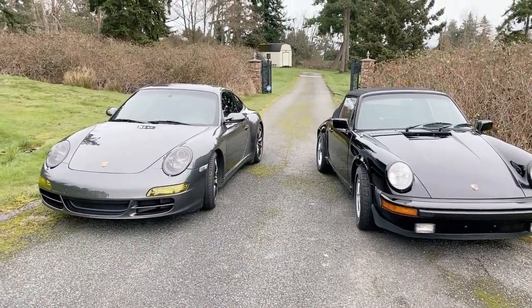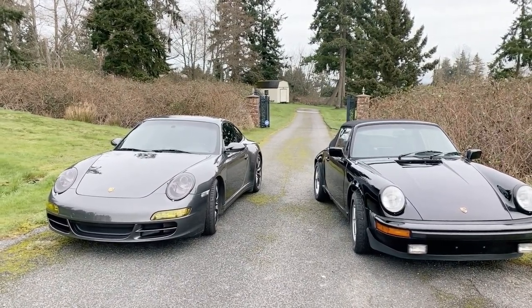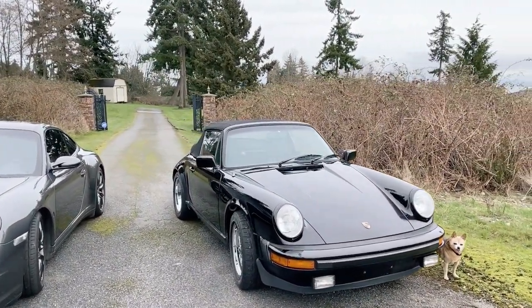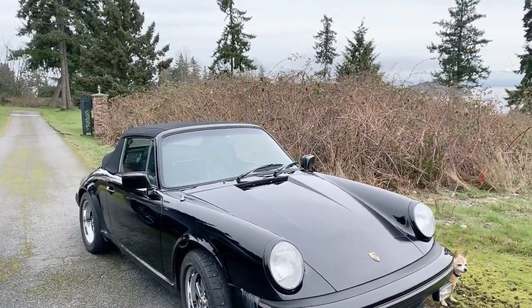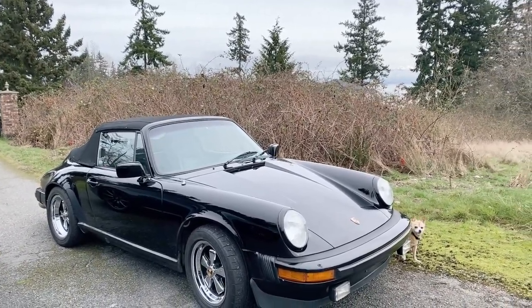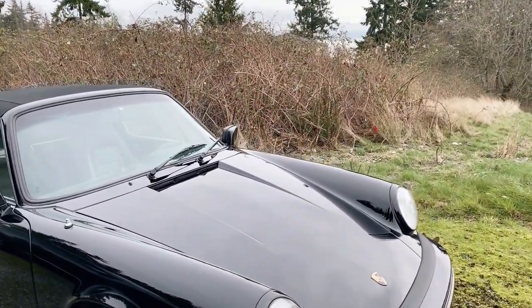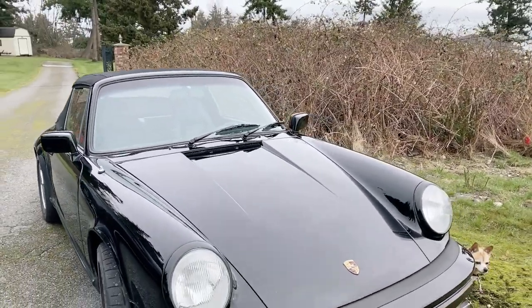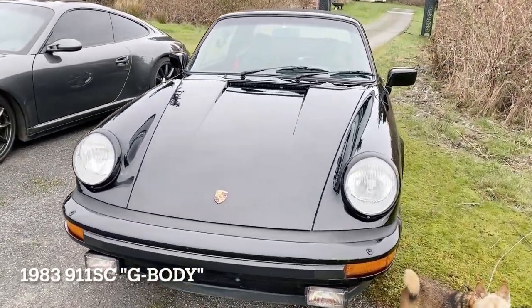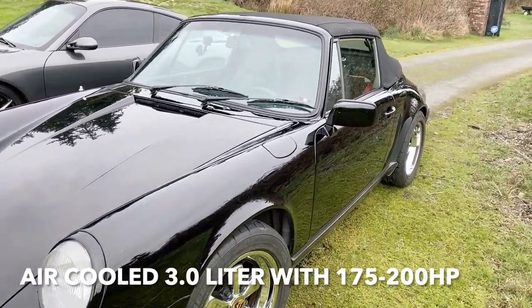So first things first, the Porsche 911 has been around for a long time. And as you can tell, the iconic shape of both these cars is still relatively similar. This is a 1983 911 SC G body. This is one of the original body styles that the Porsche 911 came up with back in the 70s and 80s. This has the 5 mph bumpers on it. This is the short hood. The older models had the longer hood, and people are doing a lot of retrofits now to make these older cars look even older, like the long hood versions. But this is a 1983 Cabriolet 911 SC.